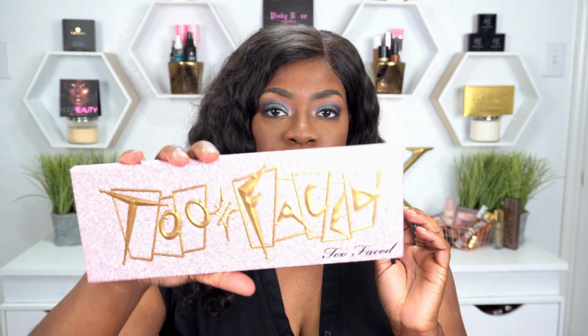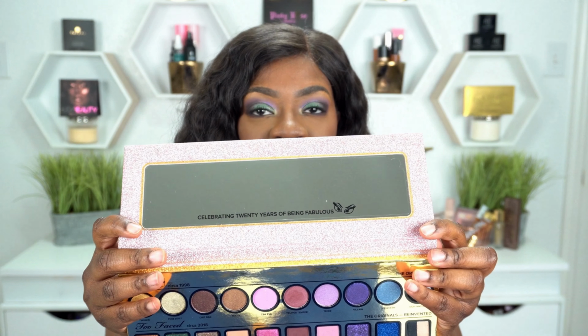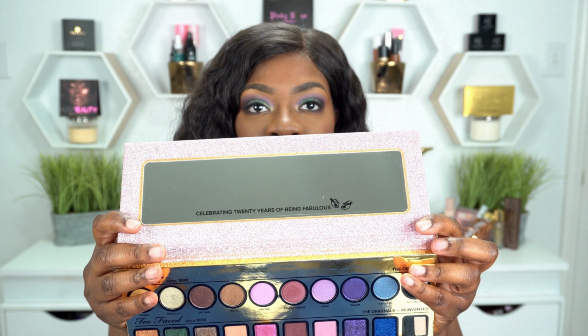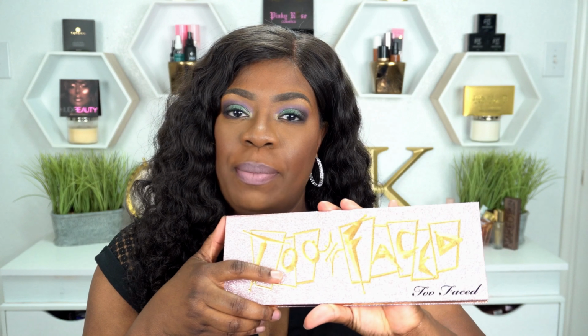And the packaging is really nice. It's a really nice pressed pink glitter type of package. It's very textured. And on the inside, it has a mirror that, as you can see, says celebrating 20 years of being fabulous. It also has a really nice birthday cake type of smell to it. It's not as strong as the Too Faced chocolate palette, which I absolutely love, but I wish the scent was a little bit stronger, because since I've been using this today, I think the scent is starting to go away, but whatever.